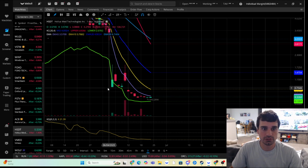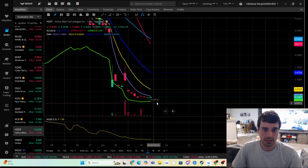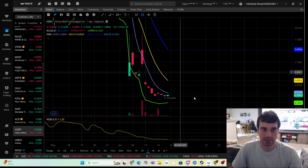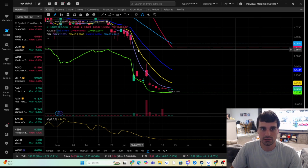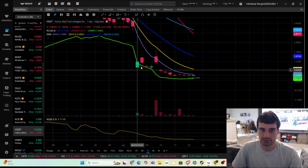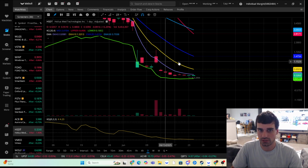But as you can look here, the last time we hit this lower Keltner channel, we had a nice pump. We're probably not going to hit this lower Keltner channel as it's slowly going down. A lot of times when you hit this is because you just go down very fast, and I would not have bought this on the way down. This is what you call that dead cat bounce. I don't like those kind of plays.